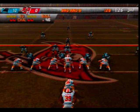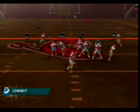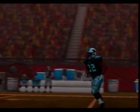Carolina comes out in a dime package. Pressure coming, going long, nearly intercepted. Williams was there on the cover. Jackson, the intended receiver on the play.